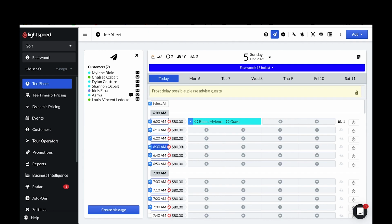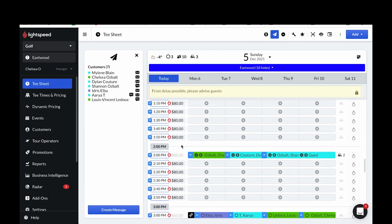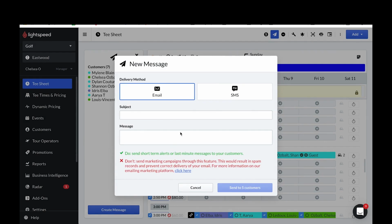If I scroll to the very, very top, you can see I can select all. So I'll select everybody that has an email or phone number attached. And you can see right here which emails are associated to it. I can click create message. And this will also allow me to send out an email.